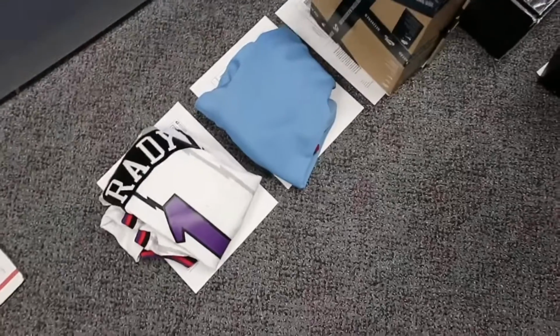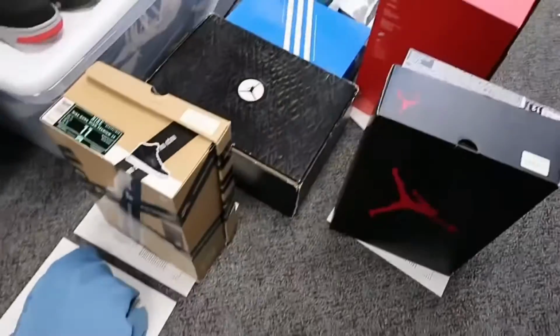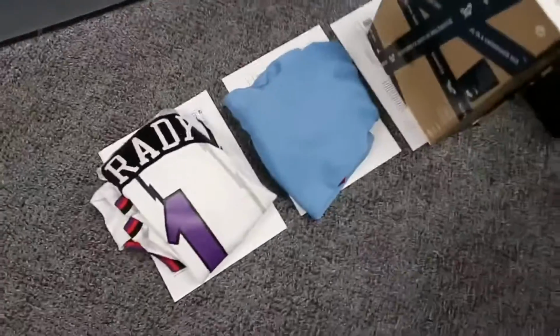Today on What's Shipping, we have 1, 2, 3, 4, 5, 6, 7, 8, 9, about 9 orders to pack up. I had one order I couldn't find, sadly. Let's get right into it.